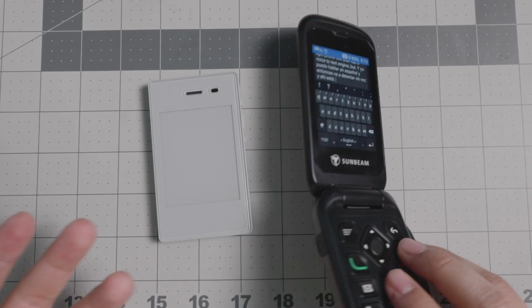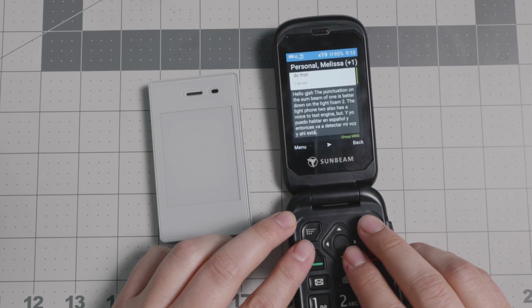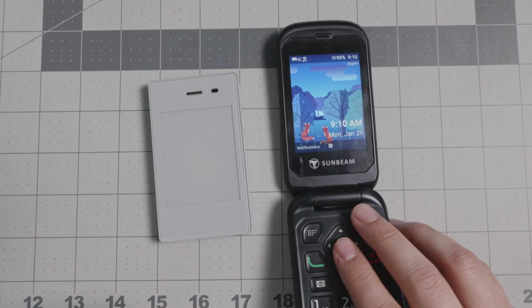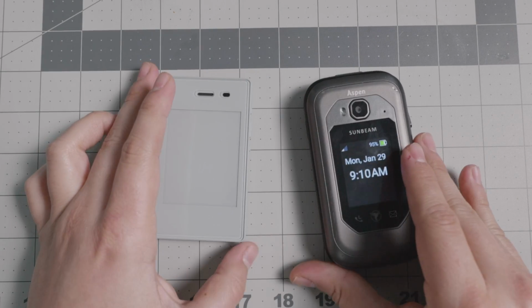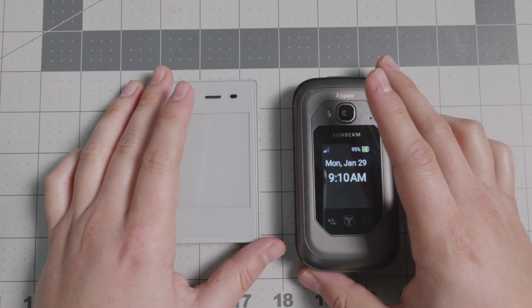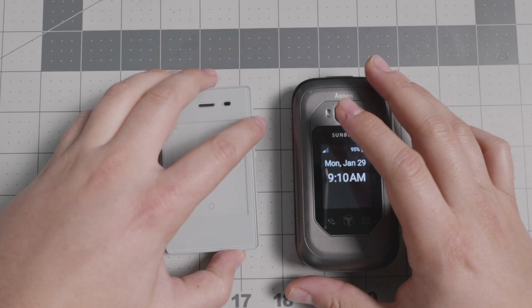So when it comes to the texting experience and the ability to use it for different things, definitely the Sunbeam F1 is just a little bit better. So even though they both have good call quality, the texting experience is better on the Sunbeam F1 for me. So I'm going to give that technical win.